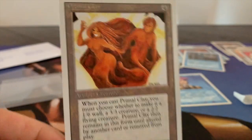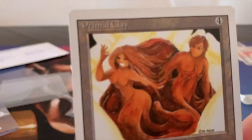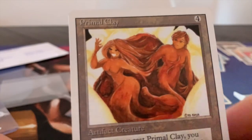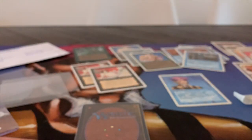But yeah, I just love the art. Let's look at the artist, Kaja Foglio, of course. Just her art is so playful. Really nice. And it's also an Antiquities card. And I know that Kaja and Phil Foglio did a lot of the art for Antiquities. And that's actually one of the reasons why it is one of my favorite sets.